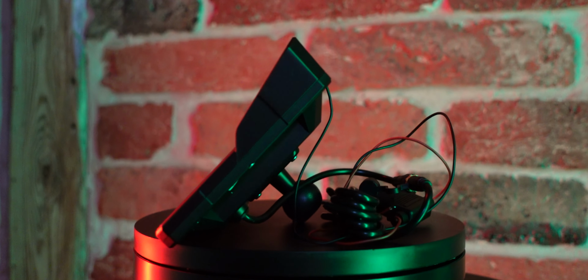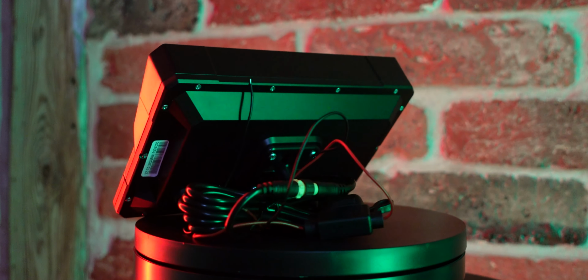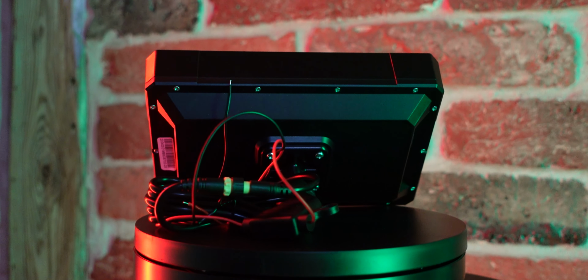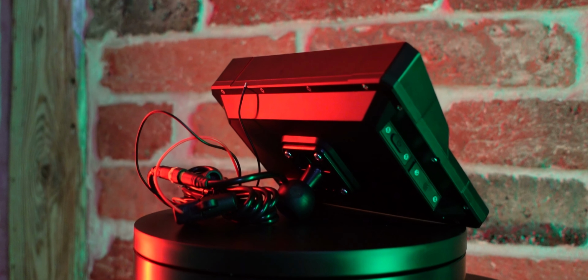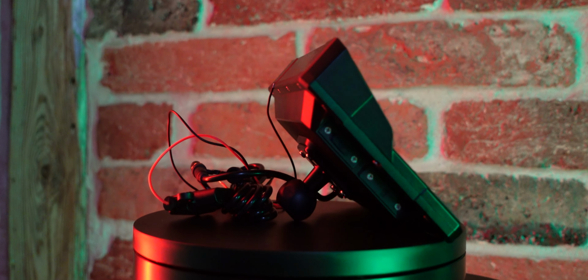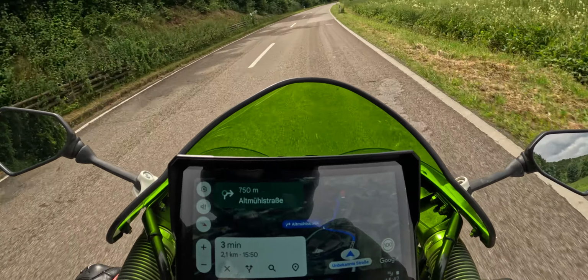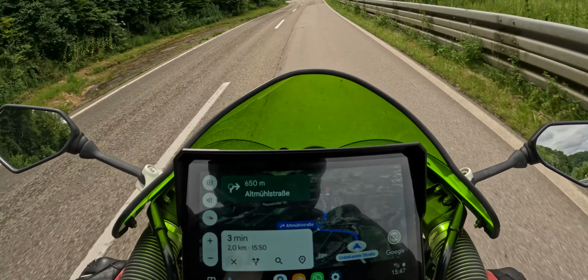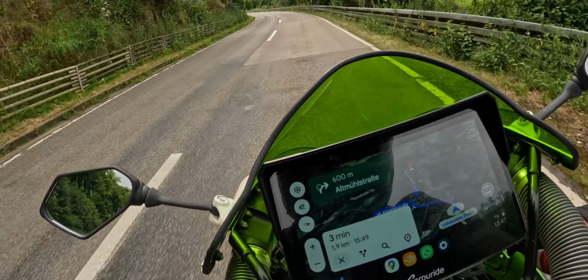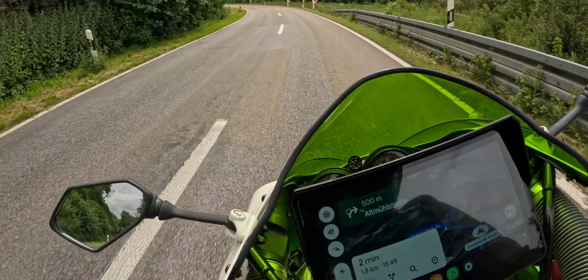I think the Carpuride W502 and W702 are brilliant, so I've now also got the larger version for my second bike. It's easier to use, and the navigation is much easier to read. The only disadvantage could be the data consumption, but there is the option of downloading maps in advance from your home Wi-Fi. All in all, the advantages clearly outweigh the disadvantages for me.